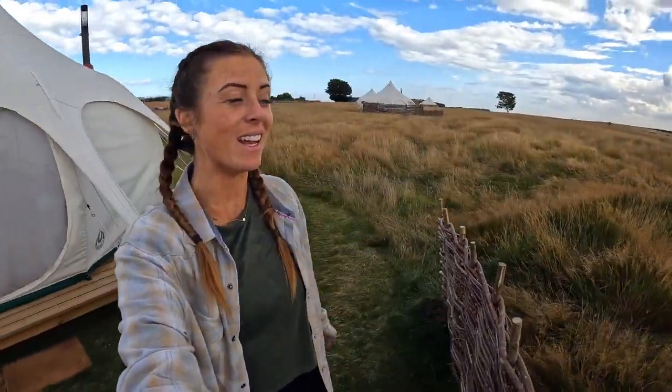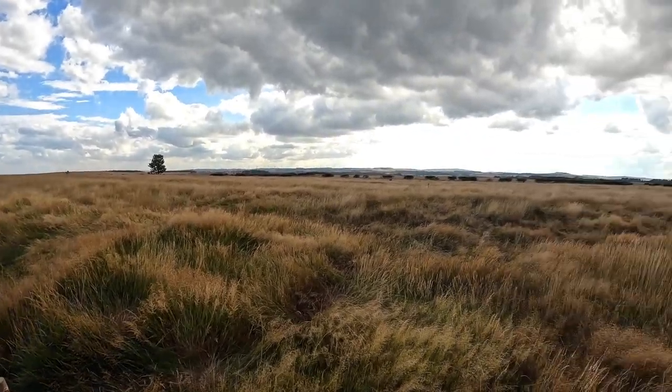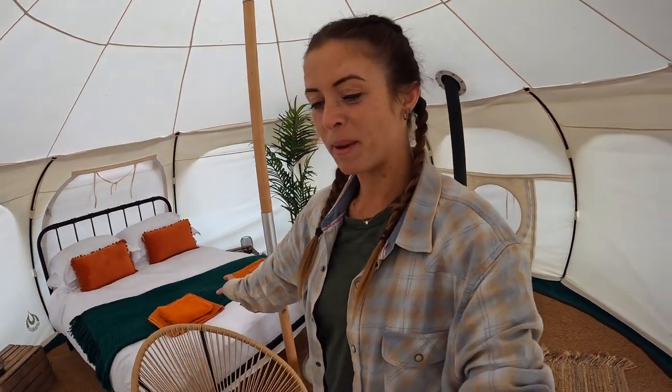This has to be one of the most beautiful views of any Hipcamp I've stayed in. They just go on for miles and miles. It has everything I could possibly need. It has the most comfy looking double bed.